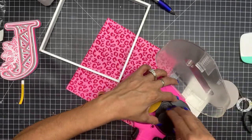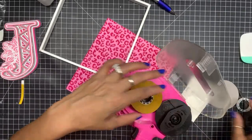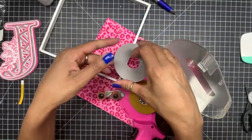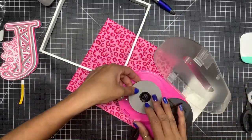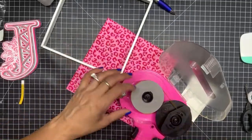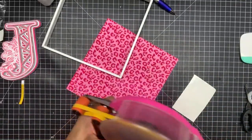Okay, so then I got this. And then I used this. I cut this out 3 inches, 1 inch in the middle to hold my tape down because it kept on popping up and I was getting frustrated. So I had that trick. I got that on my YouTube channel if you want.